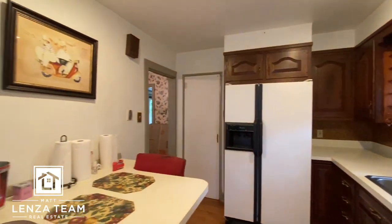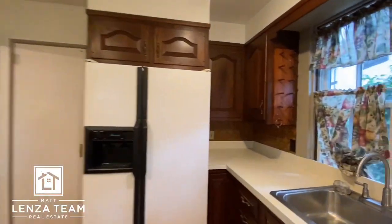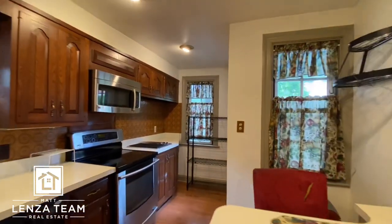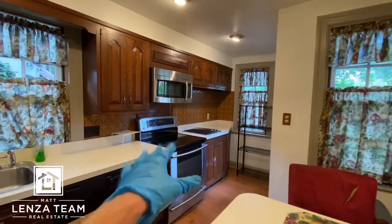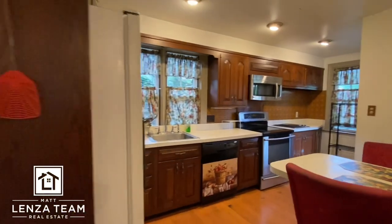So, good sized kitchen. Just lock that behind me. I'll spin you around so you can see. There you are, a lot of space over there. They have this table here which works quite nicely. And then, pantry. So as far as the space, everything here is what you see. So, updated stove and microwave. And we'll pull you back around, and here's the dining room. Notice the hardwood floors.